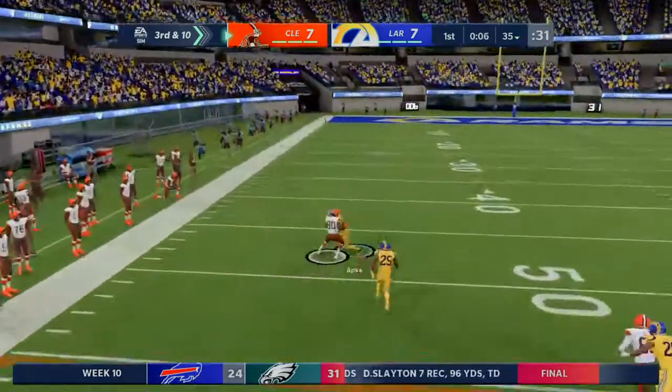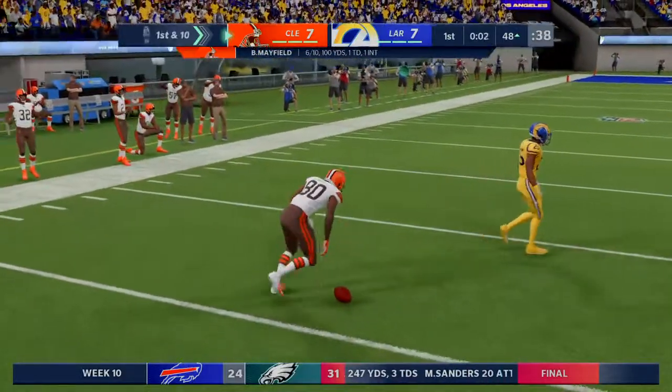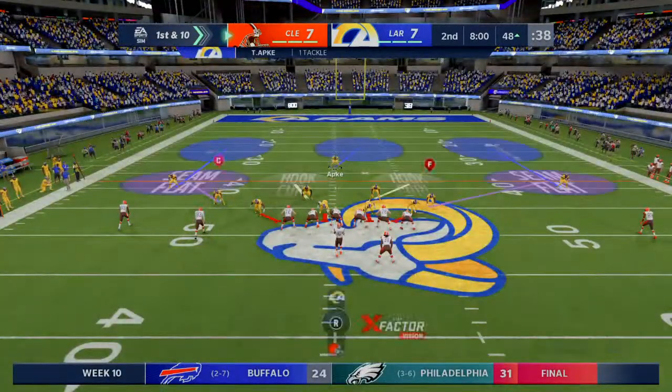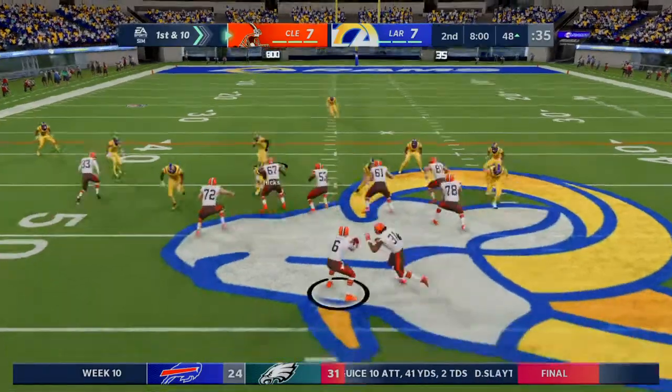From the gun, Mayfield, and this time he's got the hook up. It's complete, and he is going to have a Browns first down as they're able to get the 3rd down conversion. Just what the Browns needed there. Good for a gain of 17. These two teams all tied after one.